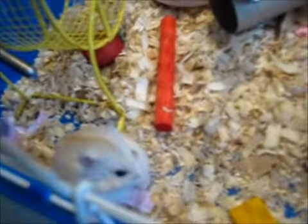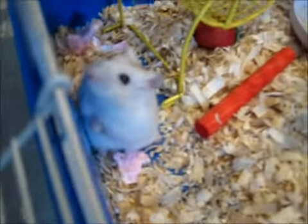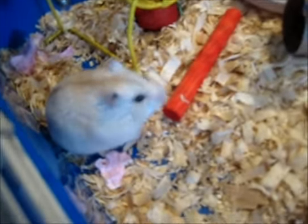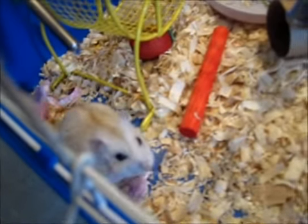But it was a fun process to make it. I think my hamsters really enjoyed it. So I think every once in a while for a treat, I'll probably just buy a small bag of Carefresh and scatter it around their cage for a treat or something. So that was my review on the homemade Carefresh.